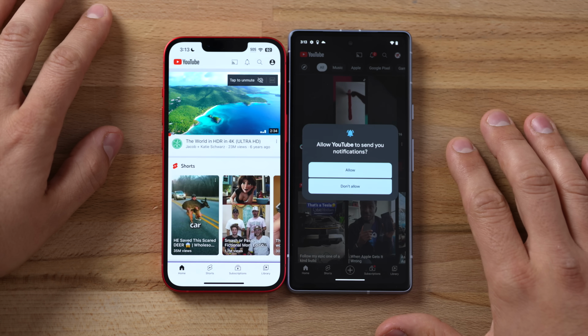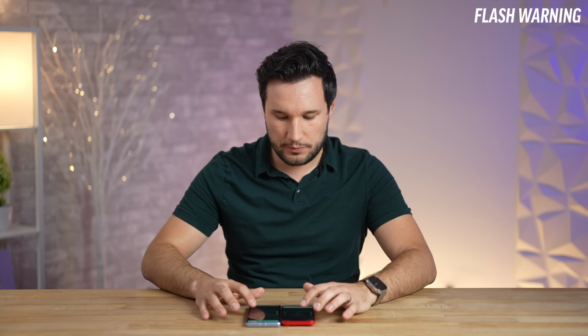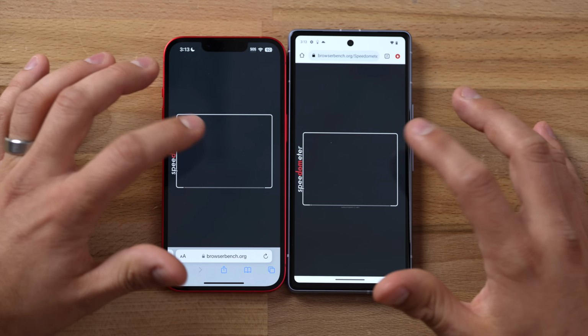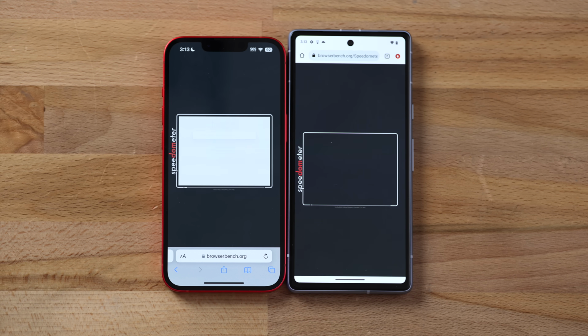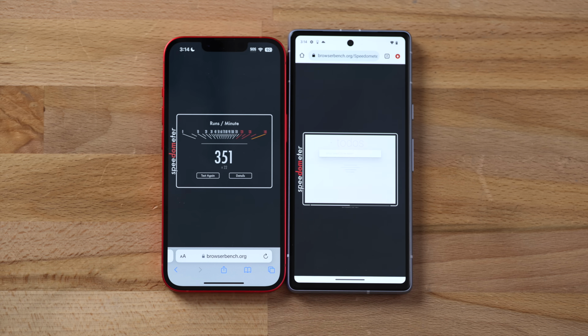Loading, bam, iPhone just slightly faster, not by much. And how about web browsing? I have Speedometer 2.0 right here, and not only does it test browsing web, but loading up JavaScript and a bunch of other tasks. The iPhone is done. It literally did that in less than half the time.